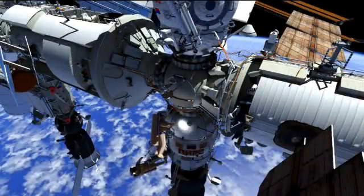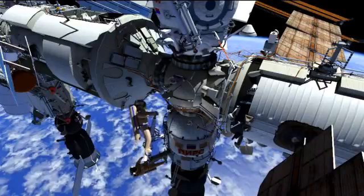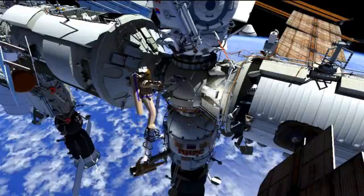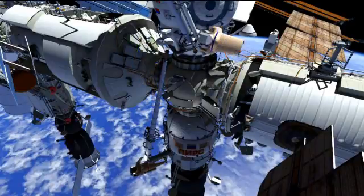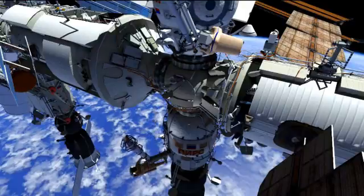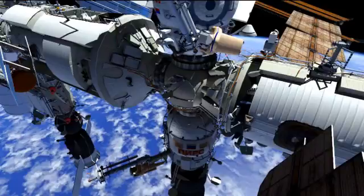And so we have a video here that shows a little bit about what they're going to be doing on the EVA. You can see they'll come out of their airlock and then get right to work on the Strela. Now this is actually the Strela that they're going to be moving during the EVA. They'll extend EV2 out to Strela 1 and then retract it.